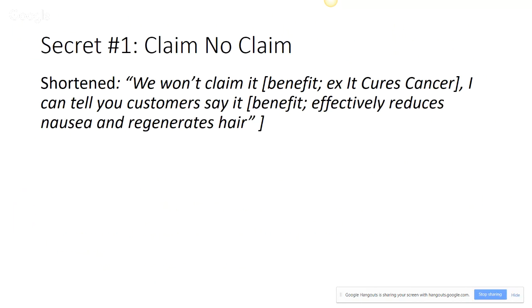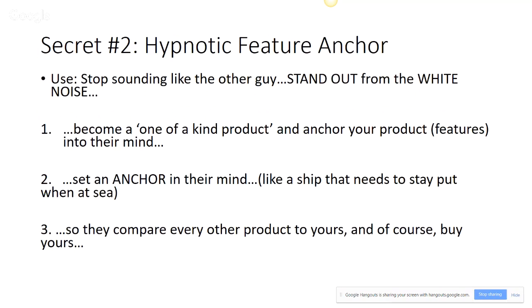If you just use this claim, no claim, to be able to make a claim, you've already saved yourself a lot of grief and hassle with both Amazon and the government regulatory agencies.